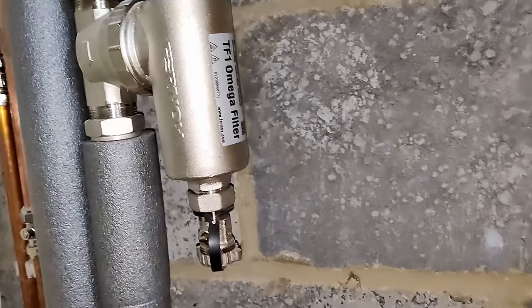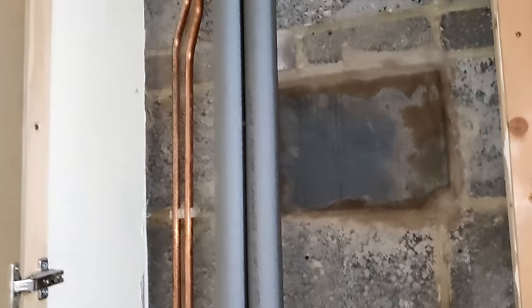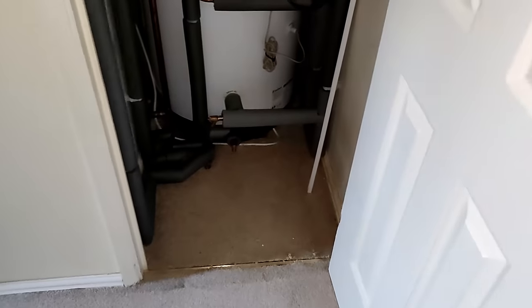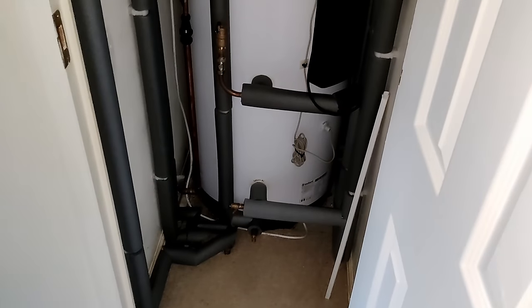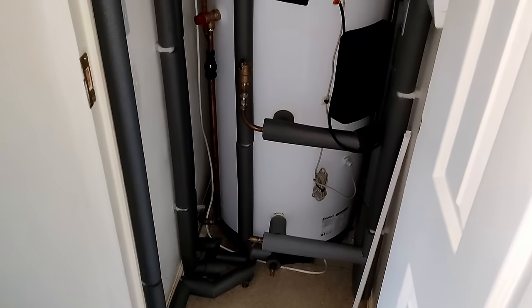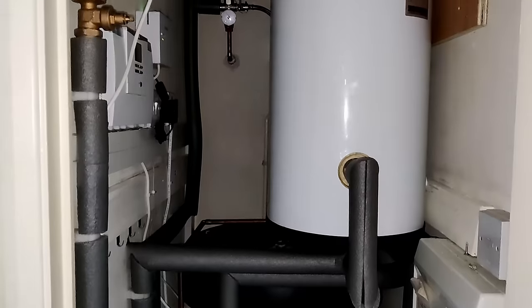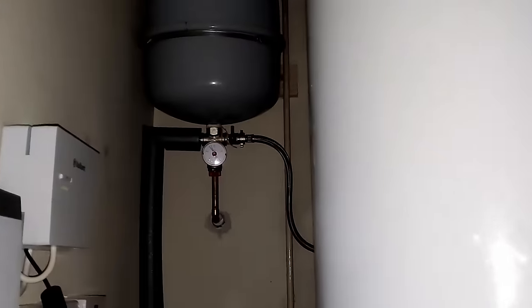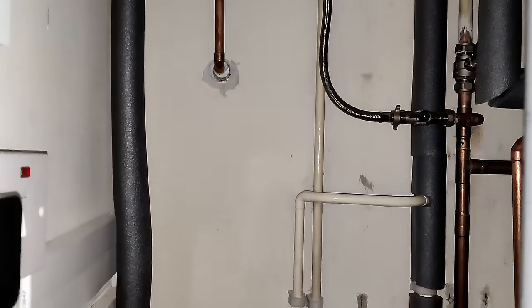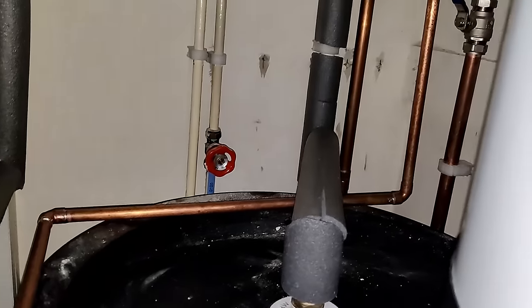We've got... Is that a magnetic filter? Good stuff. And here's the nemesis of our installers, this cupboard that was not quite as forgiving as they had hoped, but they managed to work around all the constraints and got there in the end. And you can see they've gone to work with all of the lagging now as well. So that's where we're at now.